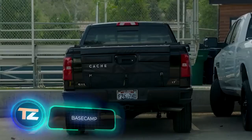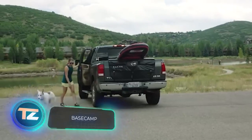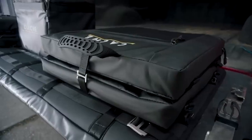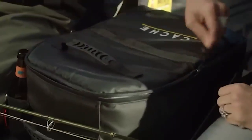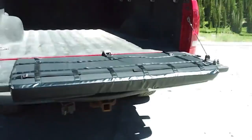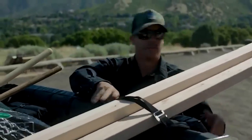Meet Basecamp, the world's first modular tailgate system. It looks pretty cool. You can relax on the seats or right on the tailgate, or take them to a better spot. The cooler bag keeps food chilled for 48 hours and is easily removable. You can use special straps to transport different cargo too. All of this for just $150.